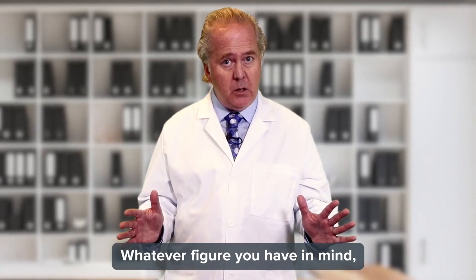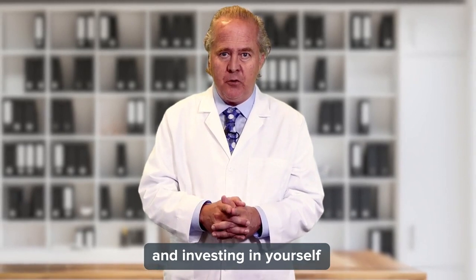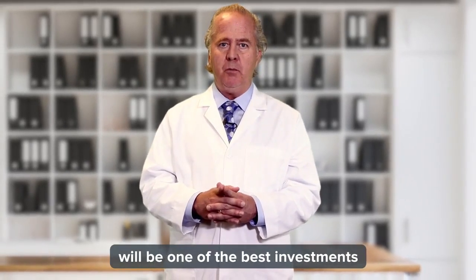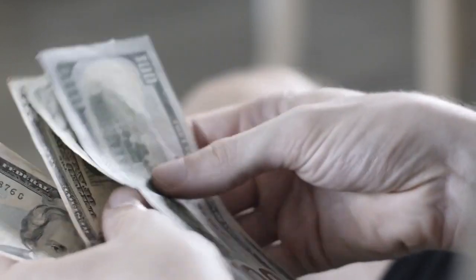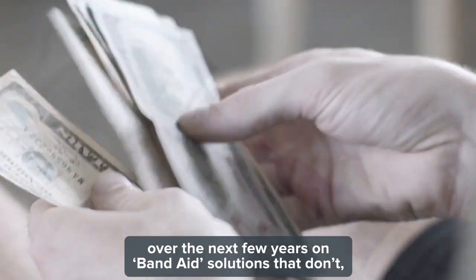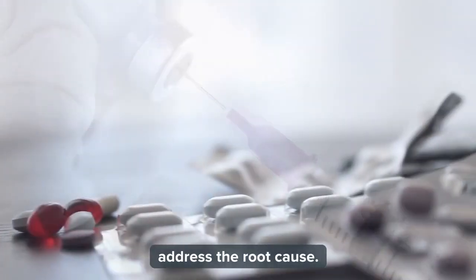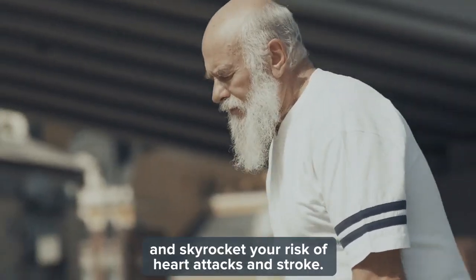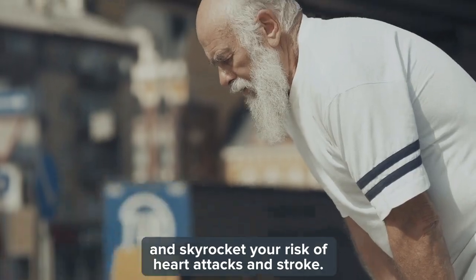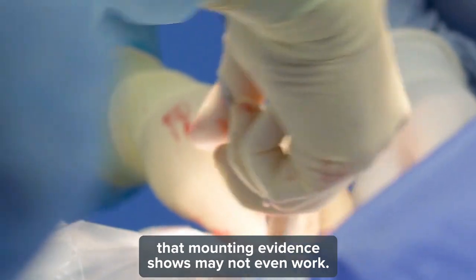Whatever figure you have in mind, you know as well as I do that taking action today and investing in yourself and your long-term joint health will be one of the best investments you could ever make. On the other hand, by doing nothing, you'll inevitably be forced to spend hundreds and possibly even thousands of dollars over the next few years on Band-Aid solutions that don't and can't address the root cause. I'm talking about pain meds that can damage your stomach, hearing, and kidneys and skyrocket your risk of heart attacks and stroke, or risky joint replacement surgery that mounting evidence shows may not even work.